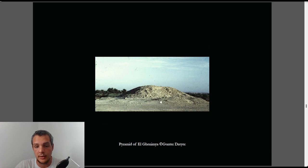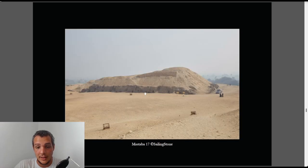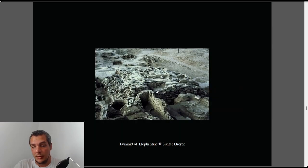This is close to Abydos, if I'm not wrong, or south of Edfu, something like that, I don't remember. And this is the Pyramid of Elephantine, the only pyramid done completely in granite. Because Aswan is close by, they used this stone. All of them were not done with internal chambers.